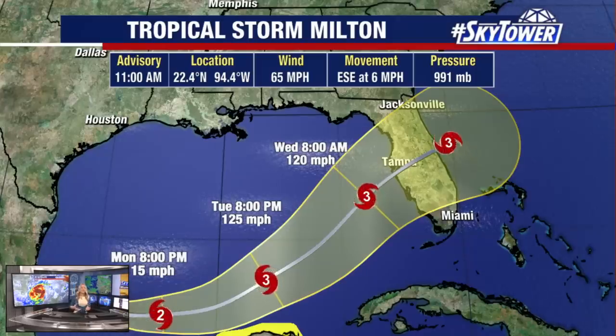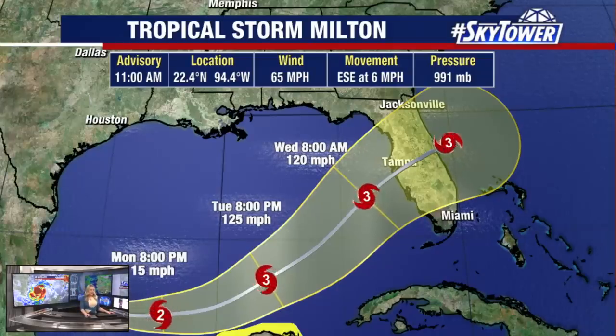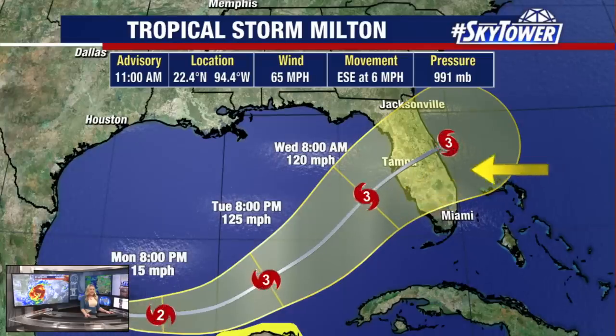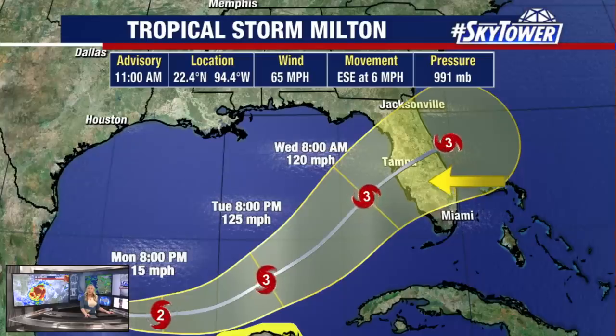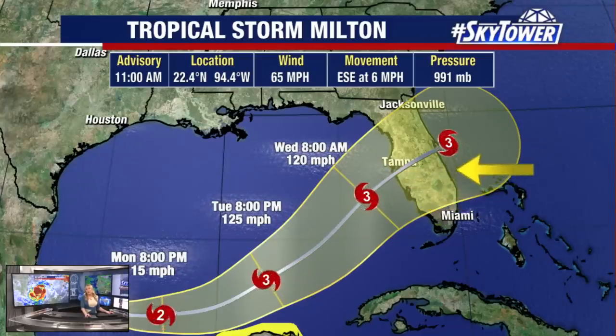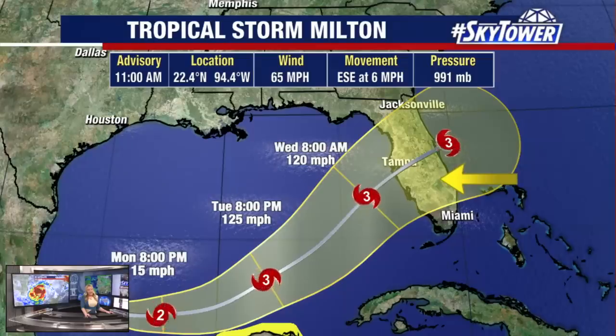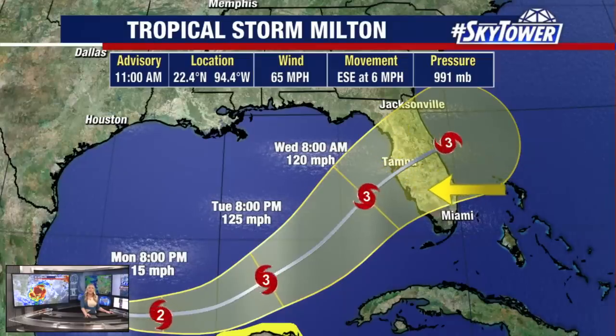And so the general thought with the track is pretty much the same from what we've seen over the last couple of runs. But I will note in this run, this 11 o'clock advisory model, we're seeing the main center of the cone nudged maybe slightly more to the south. Not really a big difference though. So these are the small things we'll continue to focus in on. But right now, Tampa is right in the center of this cone, and it's very important to note.